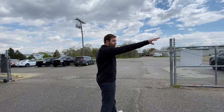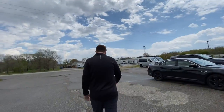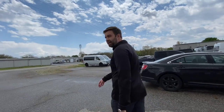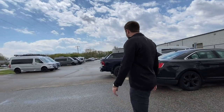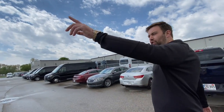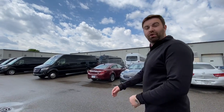That's more service vans over here. These are vans that are being picked up by drivers for transport. Gotcha. I saw a flatbed loading some up. Yeah. And we actually have a holding lot over in Bristol, Indiana as well. That's where I just came from. That's fully loaded as well.